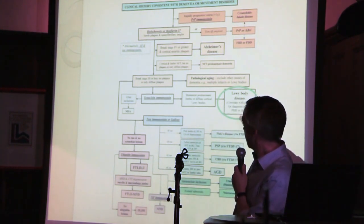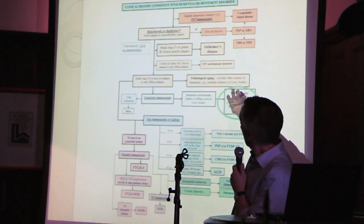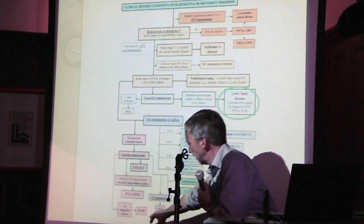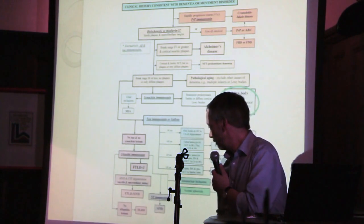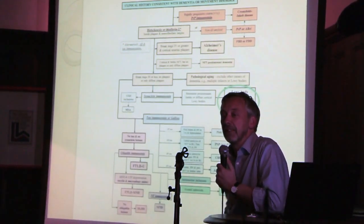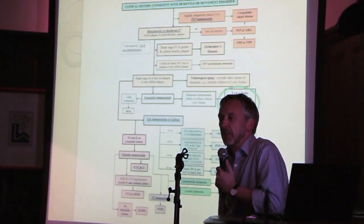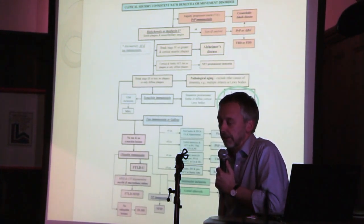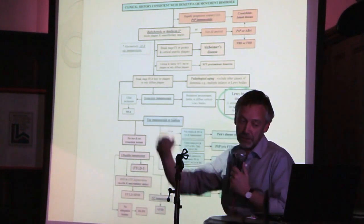So Lewy body disease, which is the Parkinson's disease, is just one of these boxes. Alzheimer's disease up here. And then all the way down here, there's the box that we all hate. It's a diagnosis of DLDH. Any idea what that is? It's dementia lacking distinctive histology, i.e. we haven't got a clue what's going on. So there are still cases out there that we need to explain.